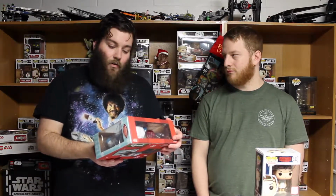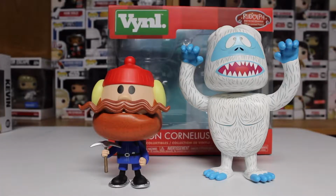And then the other thing I found was a thing just called Vinyl. That might be my personal favorite. VYNL. But Josh kind of talked me into this last minute. I was on the fence. But this is the vinyl Rudolph the Red-Nosed Reindeer set of Yukon Cornelius and the Bumble. Which, tremendous Christmas movie. Stop motion animation is sick.